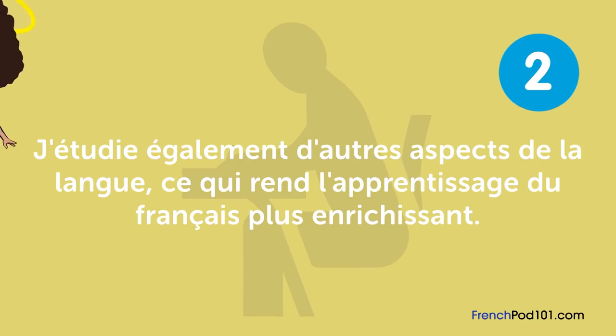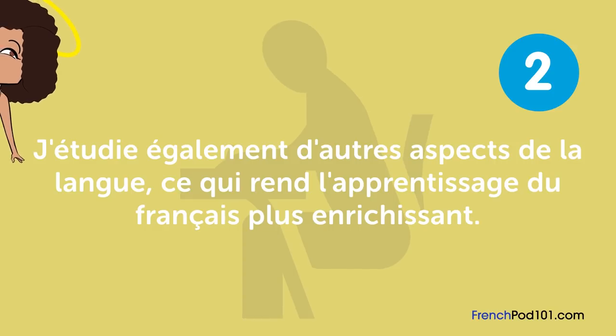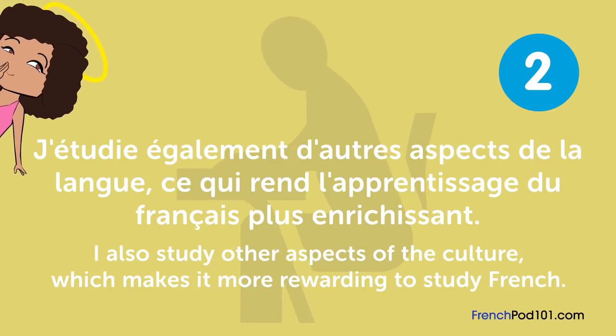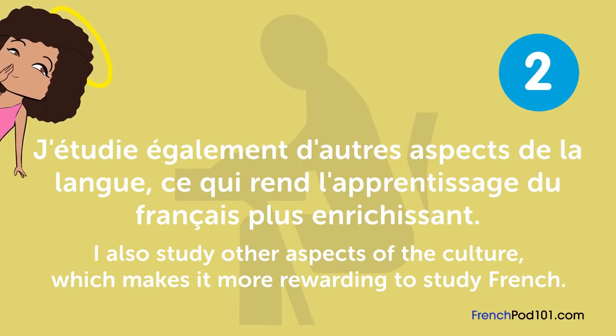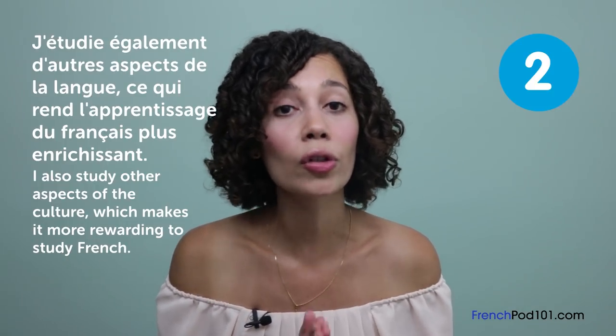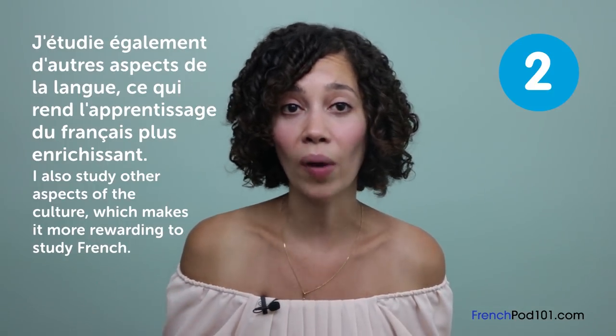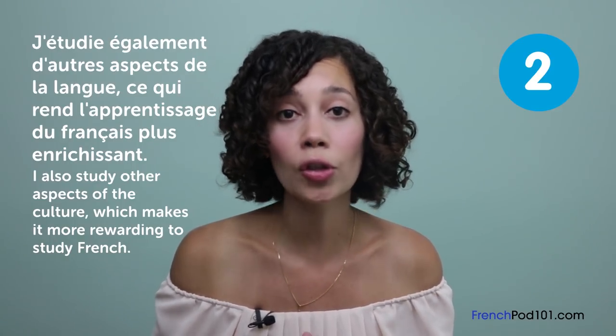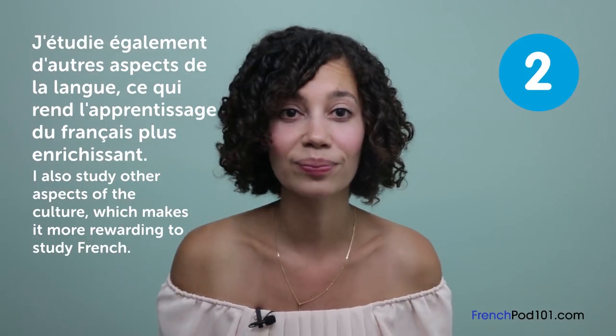J'étudie également d'autres aspects de la langue, ce qui rend l'apprentissage du français plus enrichissant. I also study other aspects of the culture, which makes it more rewarding to study French. It's always interesting to compare your own culture to others, to understand why things are the way they are. By doing research, you can avoid certain culture shocks while traveling.